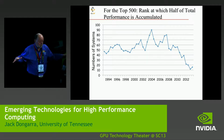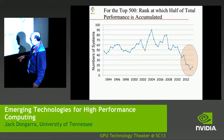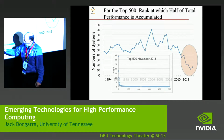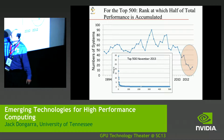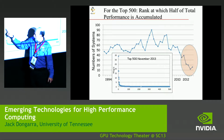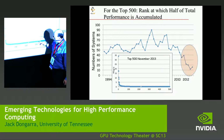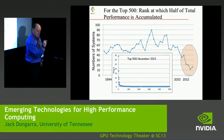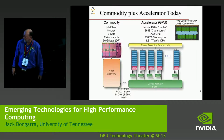If you take a look at how they're distributed, you end up with this graph here. So here are the 500 machines on the Top 500 today. We have one machine which is tremendously powerful, a couple that are close to that, half of that, and then it really drops off rather dramatically. So just a very few machines have that high performance capability.